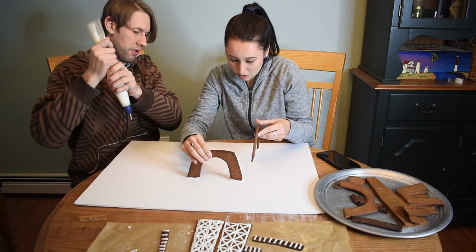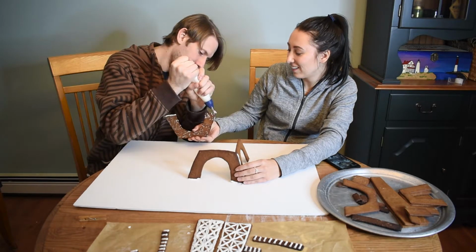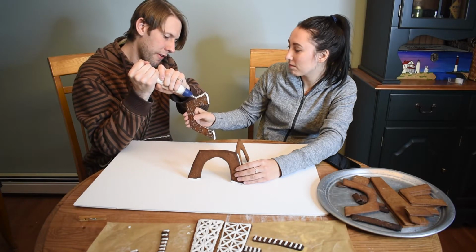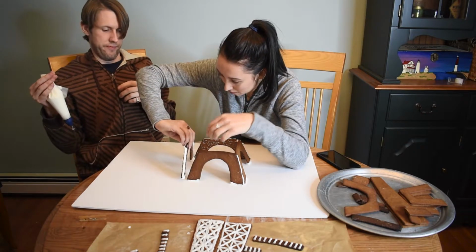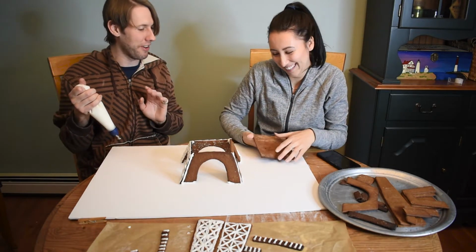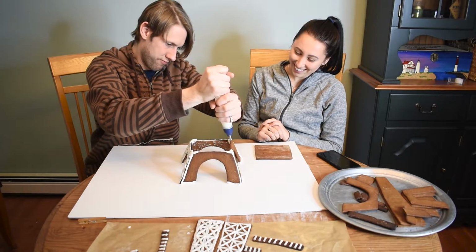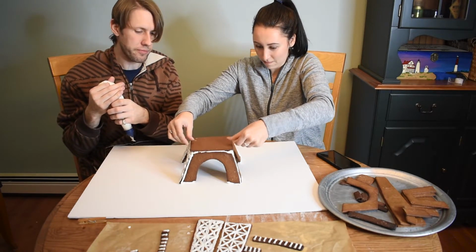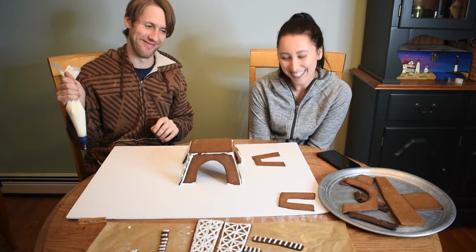Stick one down and then see, it fits. Yeah, it's gonna be the Leaning Tower of Eiffel. Now if we can only get underneath of it. Yep. That one was bad.